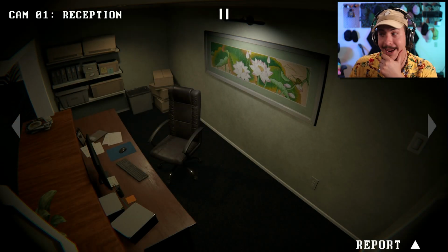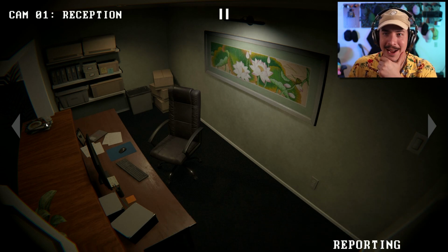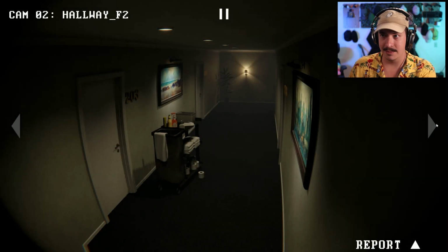This room is tricky, except for the extra objects here. Too many magazines. There were only two before. This one's going to be tricky, because again, there's a lot of tiny details to pay attention to. I wonder if it's actually going to report the magazines. It did. Okay. Good. Because I don't know if there's any other extra objects sitting around there either.